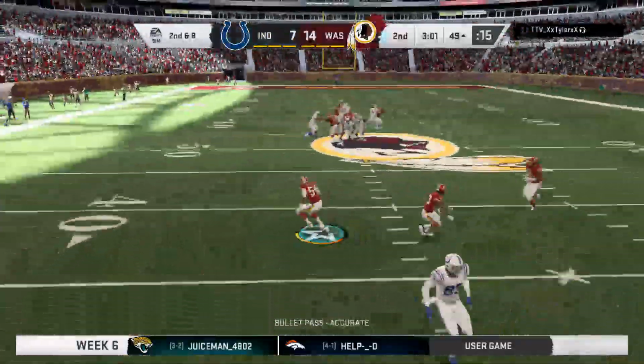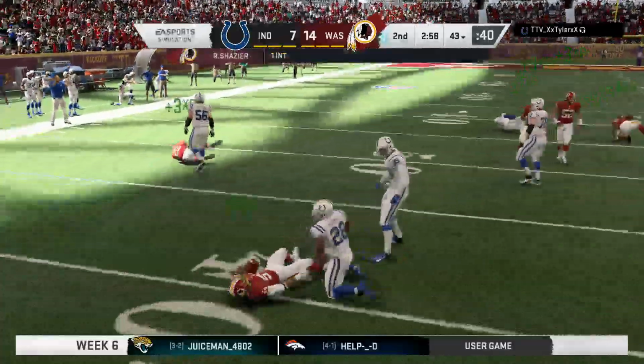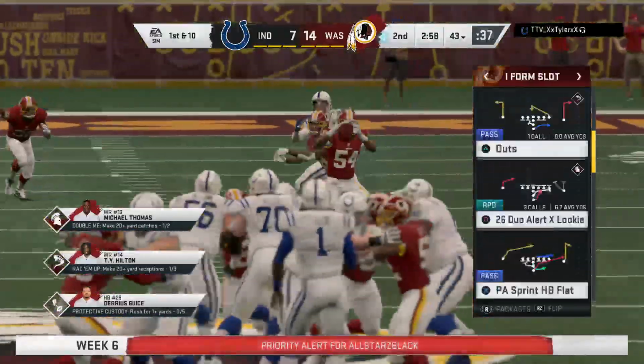Fields into double coverage, and it's intercepted. Picked off by Ryan Shazier. And he's able to get it back here to the 43-yard line.